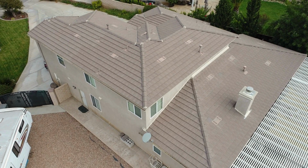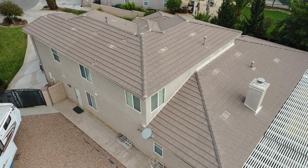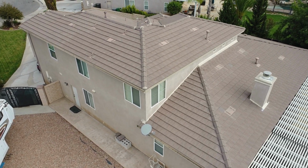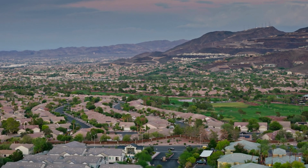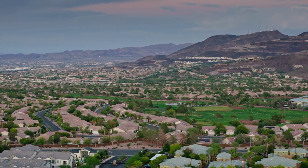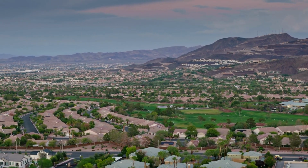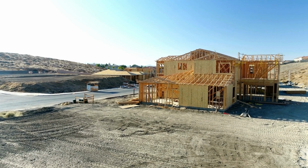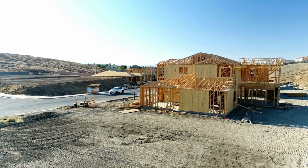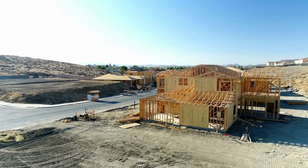Number 1, HOA fees. Many new construction communities have homeowners associations that charge fees to cover maintenance, amenities, as well as community services. HOA fees can vary significantly depending on the community and the level of amenities provided. You should inquire about HOA fees upfront and factor them into your budget to avoid surprises later on. Number 2, lot premiums. Builders may charge a lot premium for home sites situated on larger lots or corner lots with a desirable view. Lot premiums can add significant costs to the base price of the home.